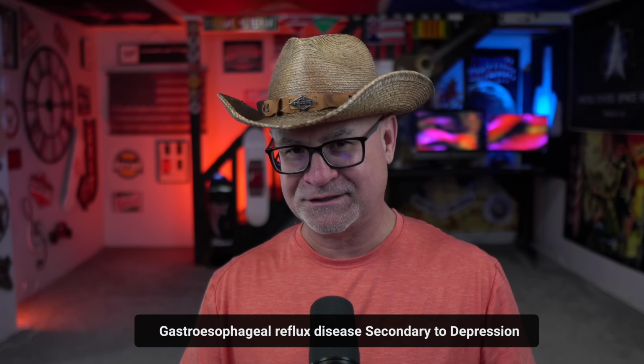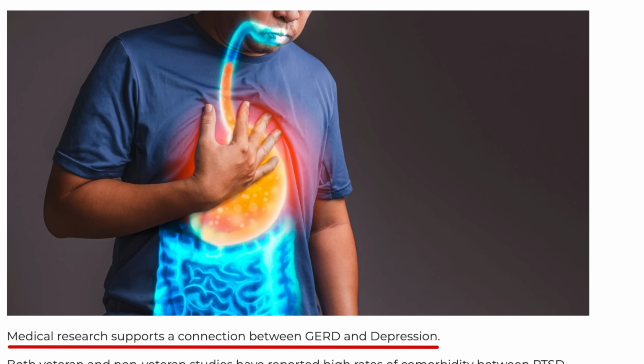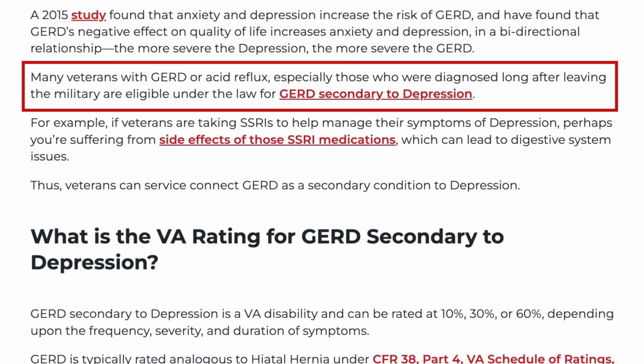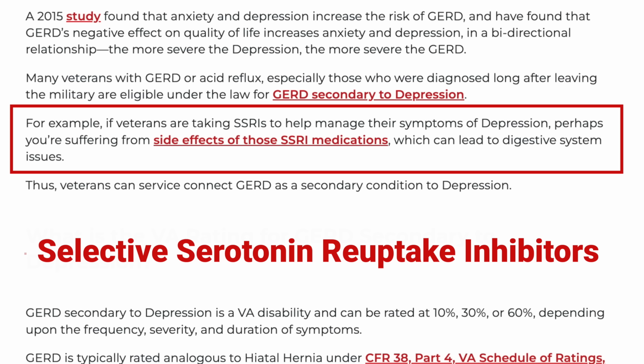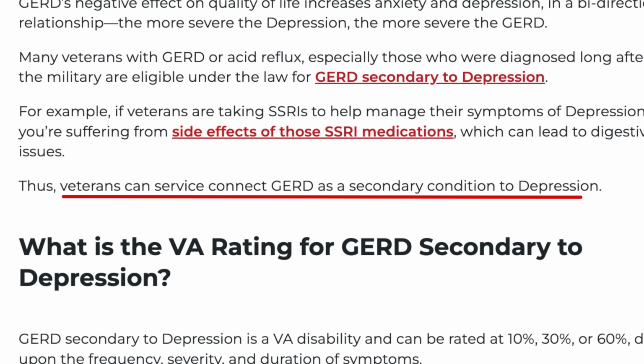Now we're going to pivot to another body part: migraines, neurological; sleep apnea, respiratory; GERD, gastroesophageal reflux disease. We're going to move that secondary to depression. Medical research supports a connection between GERD and depression. Many veterans with GERD, aka acid reflux, especially those who are diagnosed long after leaving the military, are eligible under the law for GERD secondary to depression. One example is if you're taking SSRIs to help manage your symptoms of depression. They may be causing side effects, which could lead to digestive system problems. If that's the case, veterans can service connect GERD as a secondary condition to depression.